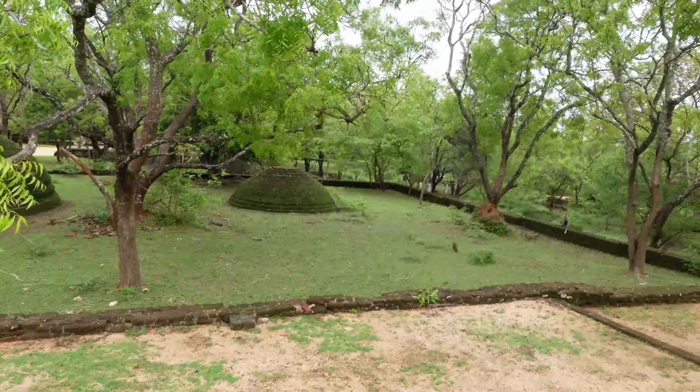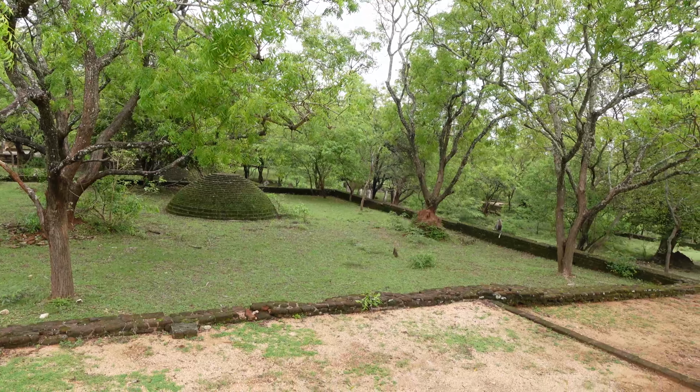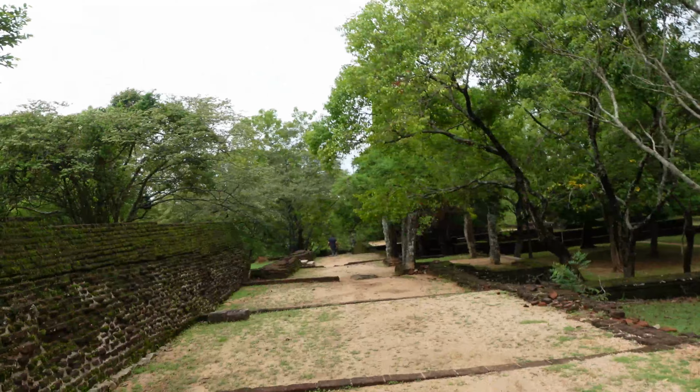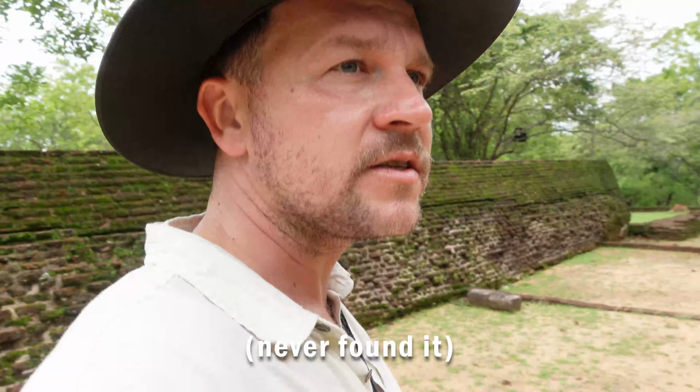So where's this cave? I don't know. It's set on the eastern side. Which way is east? That's a good question. I feel that it's that side. Yeah, but then... Still looking for the cave with the inscription. The oldest evidence of inhabitation of the site.